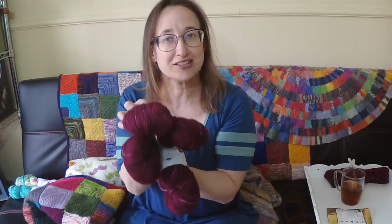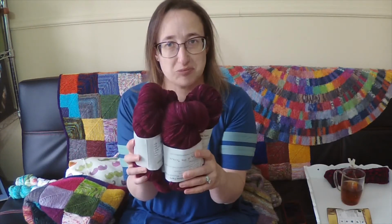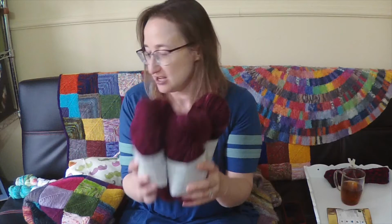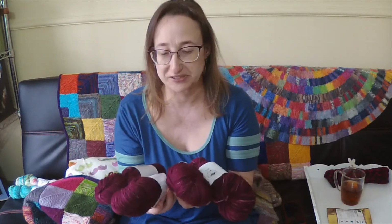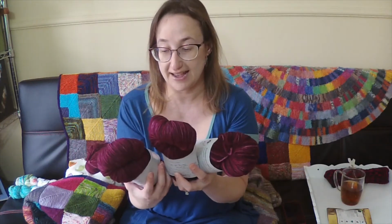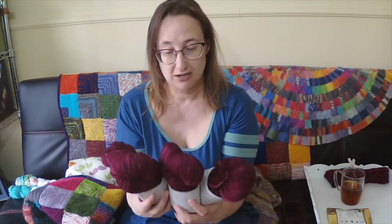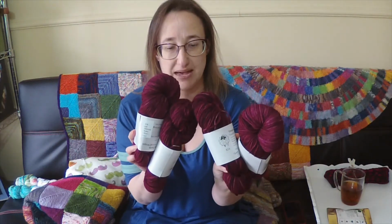So it may look like I wasn't restrained, but I was restrained in that sense because this was a planned purchase. So it was just what color I was going to get. I knew I was going to need about 4 skeins. So I got that for Roxy, and I will be working on that very shortly. I have to decide what pattern, but I think I might cast this on in May.